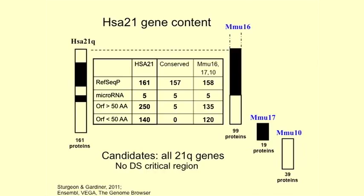So, the gene content of chromosome 21: my lab has spent some time over the years looking at the genomic sequence and using a number of different evaluation tools to determine what genes are there, or what we predict might be genes.